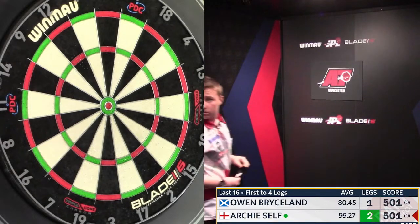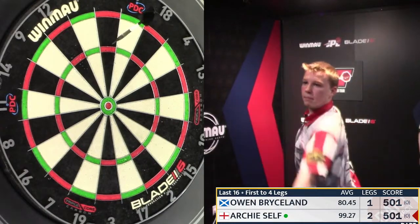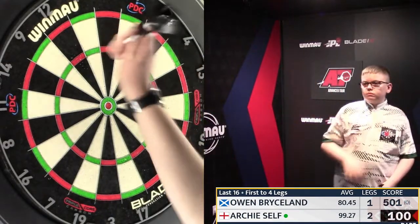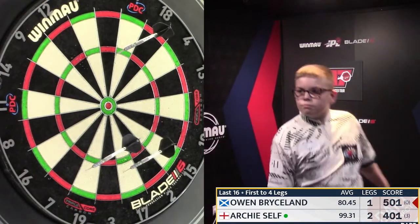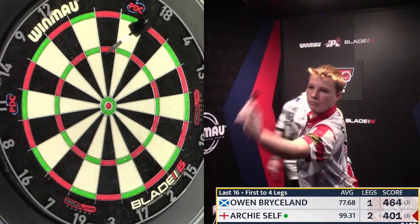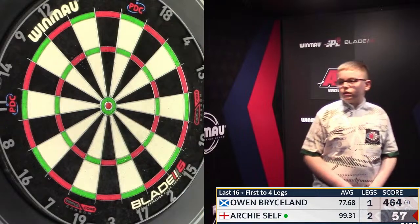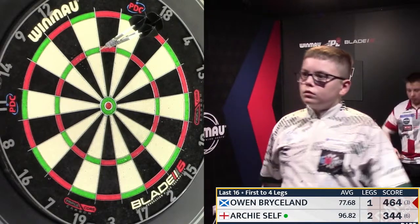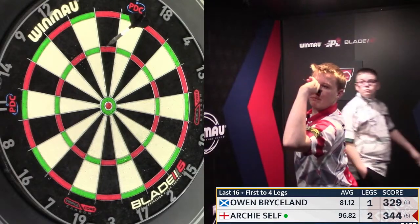Great attempt. Finally executed by Archie. And that 100 score there has him just averaging underneath the ton against Owen Bryceland, 11-year-old and thrown an 80 plus average. We know he's got that in his armour. He's done that on more than one occasion within the JDC ranks. And like Jaden Walker, who's 12, this 11-year-old is one of the best I've seen around.